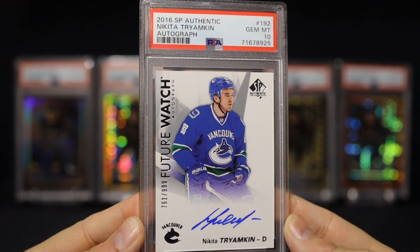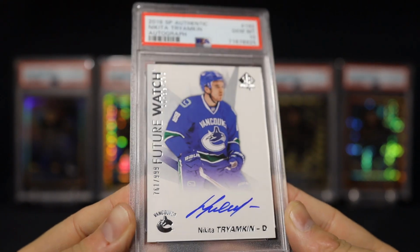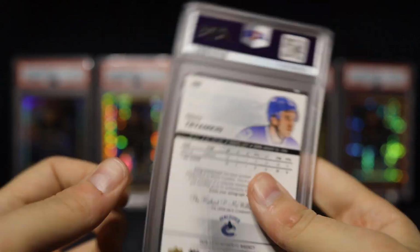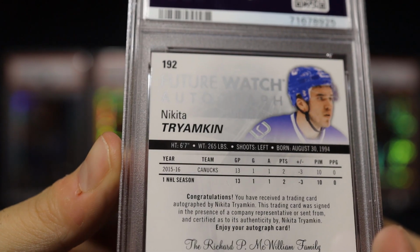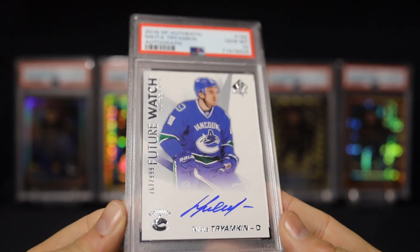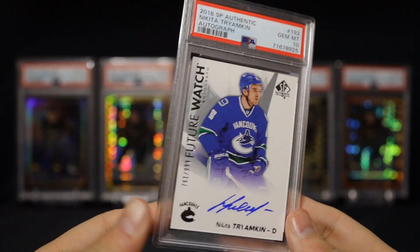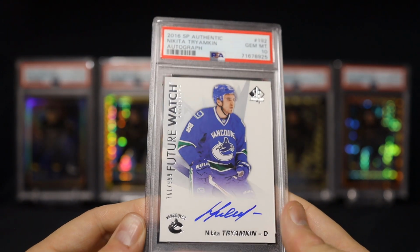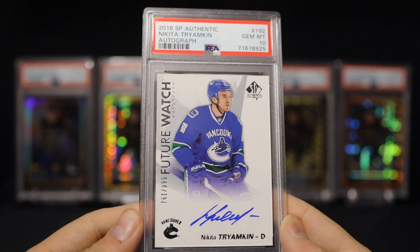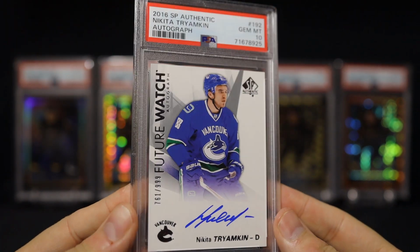This is another funny one, Nikita Tryamkin. This guy was supposed to be like our Zdeno Chara for us. He's like 6'7" or something, 6'8". Yeah, 6'7", 265. He was actually like an impressive skater. I saw him live once. I was like pretty impressed. But yeah, apparently he didn't like Vancouver, too many hippies or something. So I guess people were smoking weed and that bugged him. So he went back and yeah, he's in the KHL now. So I don't even think we have his rights anymore. But either way, I think this is a cool card.